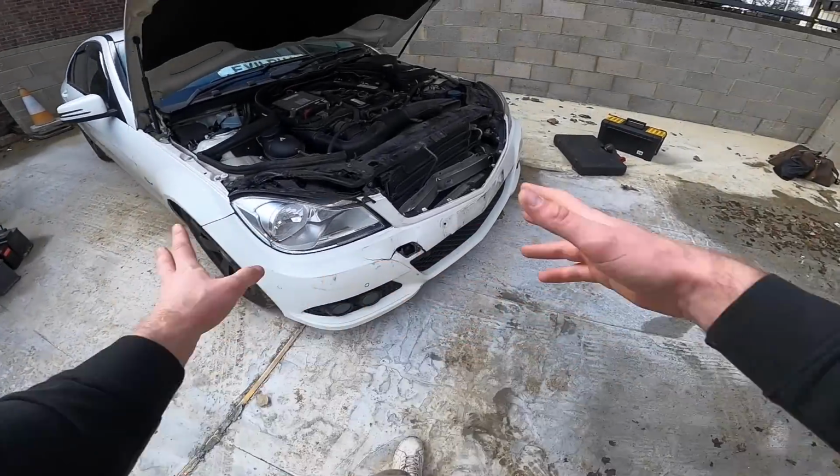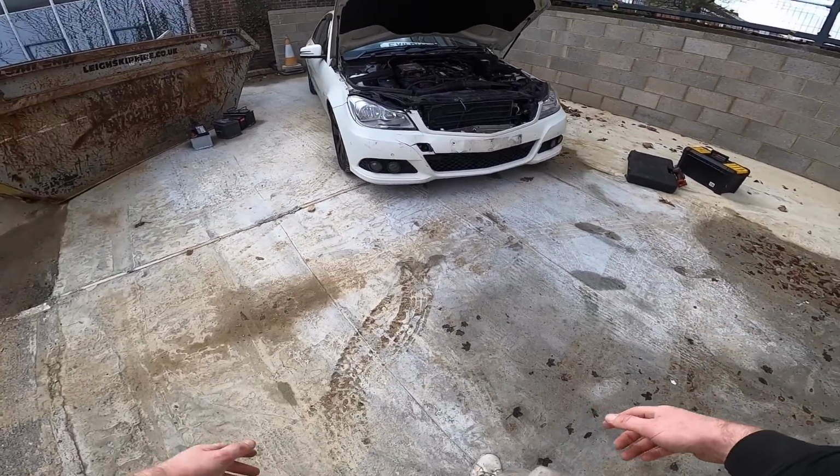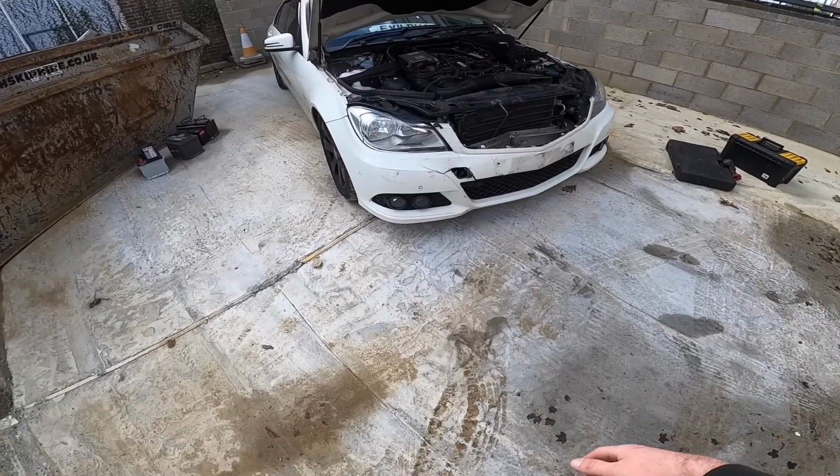First things first, we just need to get this bumper off. I've never actually taken a Mercedes bumper off. Some bumpers are a pain in the arse, some are quite easy. So I'm just going to crack on and see what sort of bolts I can pull off.